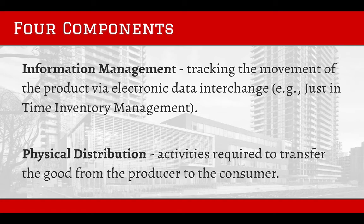And that's called a vertical supply chain, where, say, Nike is going to own the factories, it's going to own the warehouses, it's going to own the stores you get it from. That's a very vertical supply chain.